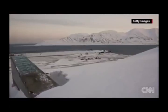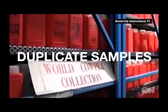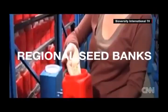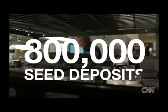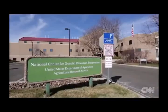The Norway Vault is like the Noah's Ark of the world's food supply. It contains duplicate samples from the regional seed banks located around the globe. The U.S., for instance, has 800,000 seed deposits in a lab in Fort Collins, Colorado. The facility that stores much of the Middle East's seed supply has been based in Aleppo, Syria. It contains the most valuable collection of barley in the world.